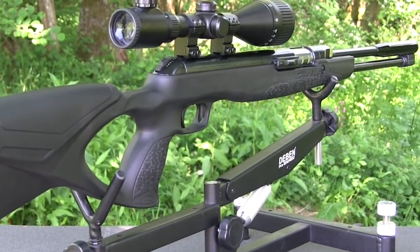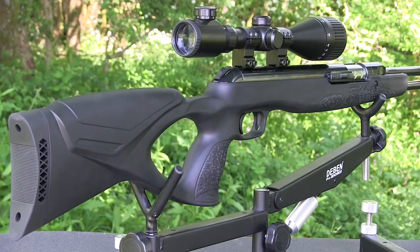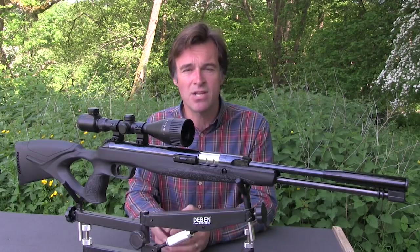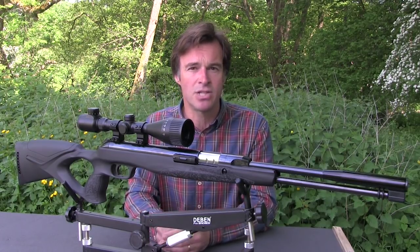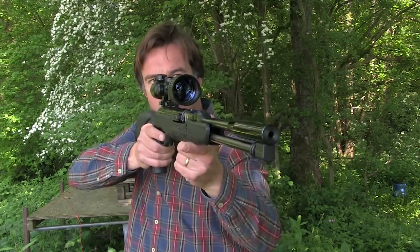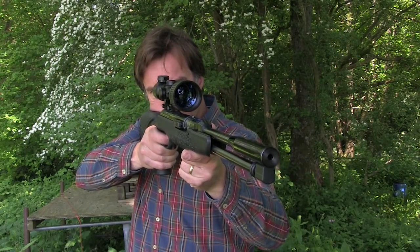Being the Varmint version, the test gun features a tough black synthetic stock. Synthetics usually offer some weight saving, but this gun still weighs over 4 kilos unscoped. At 107 centimeters, it's also quite long, but it is well balanced, and the cleverly designed stock makes it very comfortable to shoot, whether sitting, kneeling, or standing.